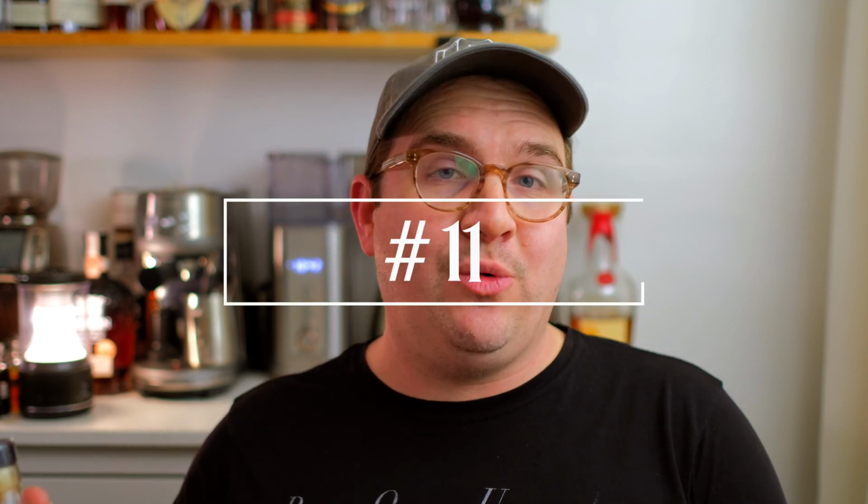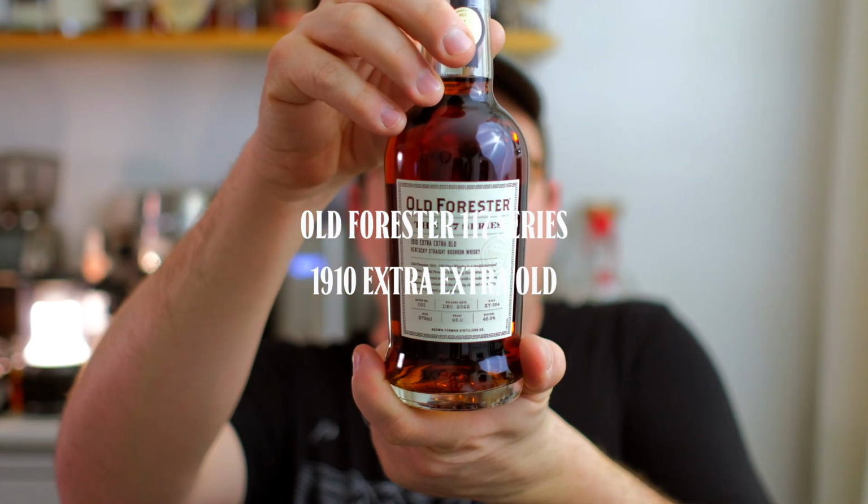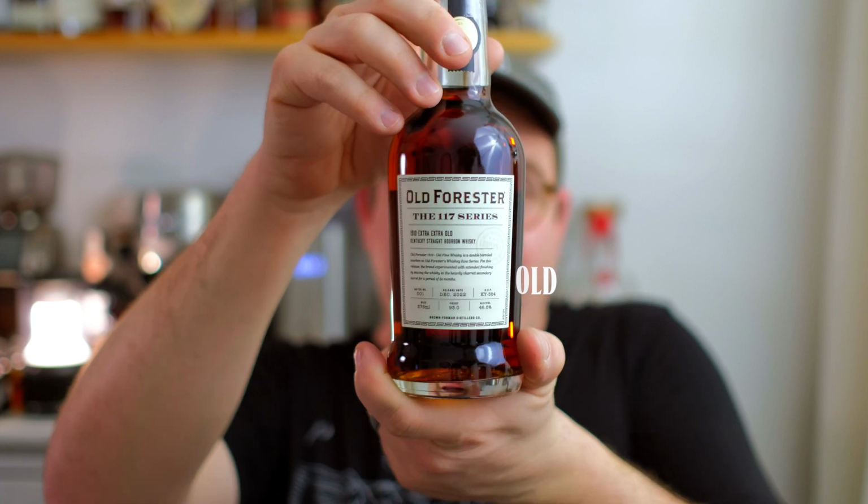All right, right before we crack into the top 10, we have number 11. Again, another one that I got, I believe, at the beginning of December. And it's another one from the 117 series, Old Forester Extra Extra Old. And when I first heard that this was going to be a product, I thought, this is a little silly. And I made the joke while in the line, hearing that it was going to release. The morning of that, I saw something on our local Facebook groups and it said, this product's going to be releasing today. So I went down there and I got them. And I was making the joke, when are we going to see the extra, extra, extra old?